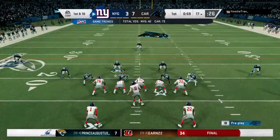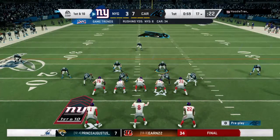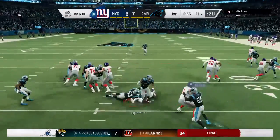The Giants offense at the line, ready to begin their next drive. And they had 3 points last time, but they didn't want 3 points because they were well within range of scoring a touchdown. We'll see if they can do better now.